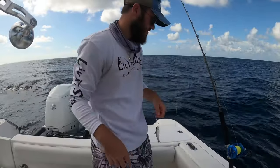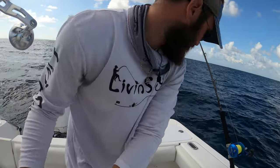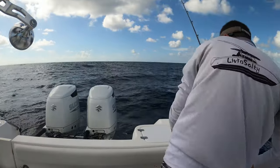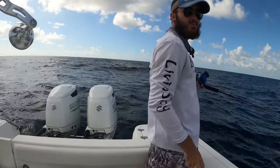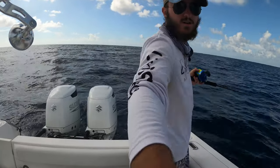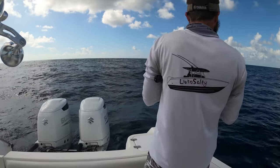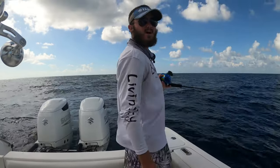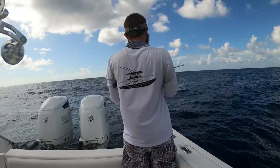All right, hooked on the pilchard, going out. Hooks might be too big there, but we'll see how it goes. Line's down, 81 feet. We're planning on drifting over a whole bunch of structure that we have on the GPS, drifting at about 2 miles an hour. We'll see if it's too fast, or we'll see how it goes.